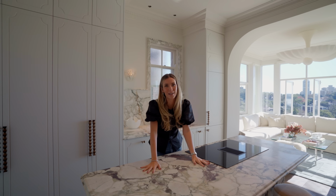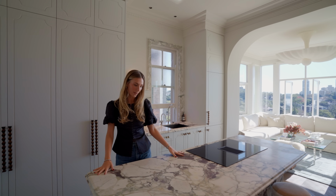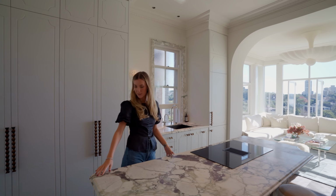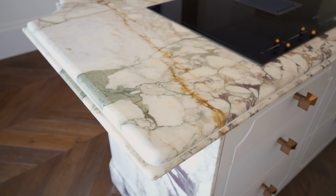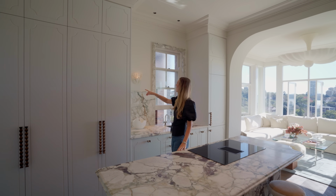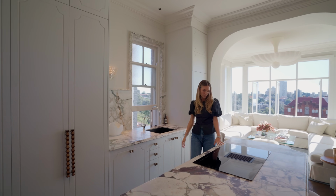And obviously we had to use marble. This one is an amazing Calacatta Verde from CDK Stone. I love it. We've done these tiny little details that just really elevate it. Its little corner profiles match all of our profiles up here. And then we've taken it in the bullnose around the window and it just works so well.